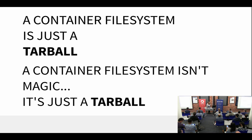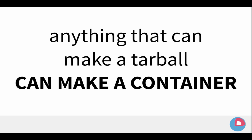Okay, you've got it. If you have to walk out right now to go take care of the kids, wash your horse, do whatever it is you need to do, we're set. You've got that much and you can move on. But the idea is that anything that can make a tarball can do the heavy lifting to get a container into place. It's all that you need. So let's work through this.